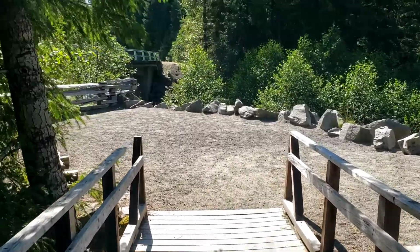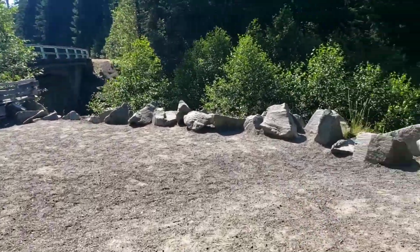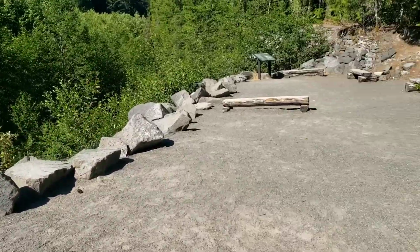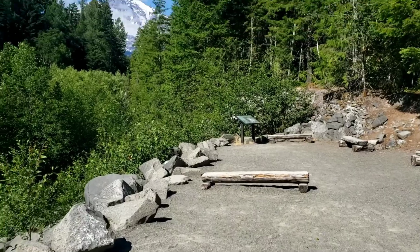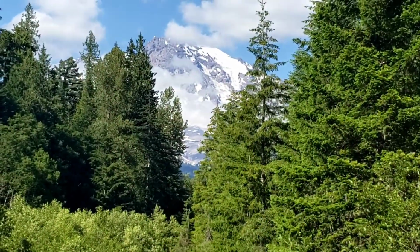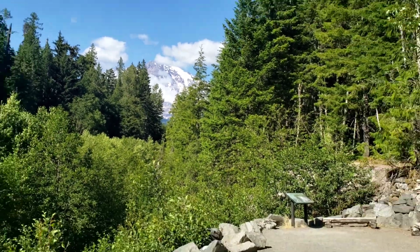Okay, so we have officially entered the national park. Pretty much any time it says viewpoint, I'm generally going to stop and check it out. And this is the very first one, so let's see how it looks. Very nice. Trees are definitely hiding it a bit, but it looks pretty cool in person.